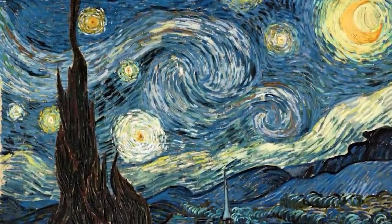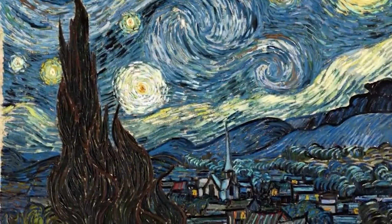I feel like there's a million pronunciations out there, so yeah, just take your pick. Now, sometimes people overuse the word iconic a little bit too much, but I think this painting might deserve that word. Painted in June 1889 in France, it's thought to be one of the best, if not the best work done by the Dutch painter.